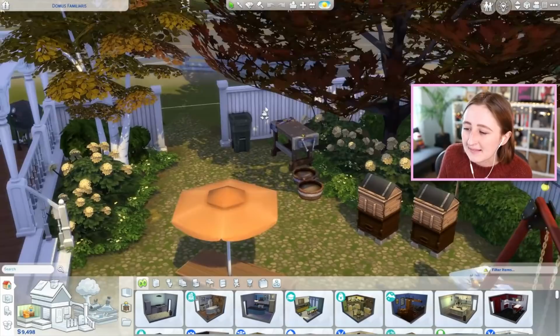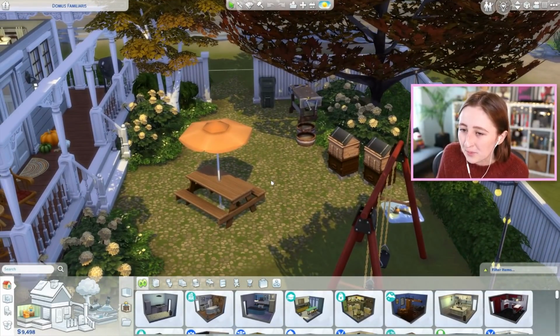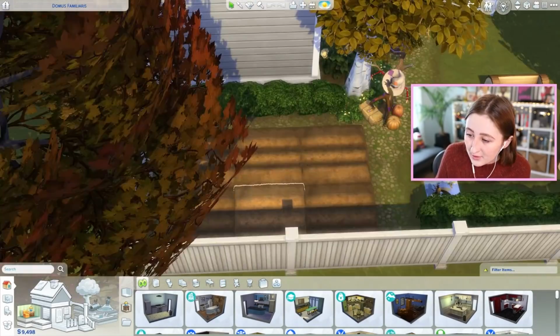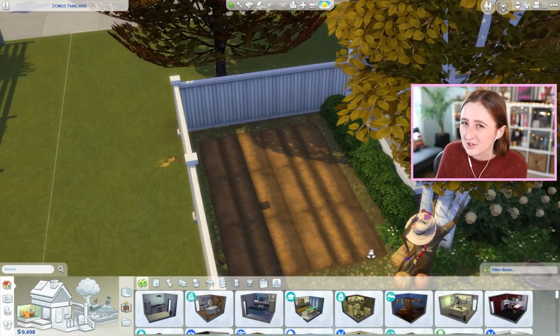I just picture this being like a real family house that you play in for a legacy, and you've got all sorts of sims with weird skills, and you're playing with bees. We've got a swing set. There's a fire pit. There's some crop space over here. If you've got Cottage Living, you can do some farming.